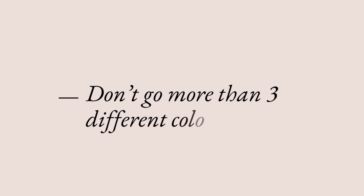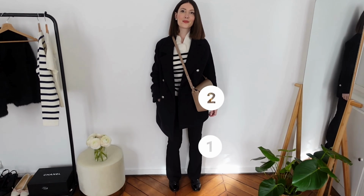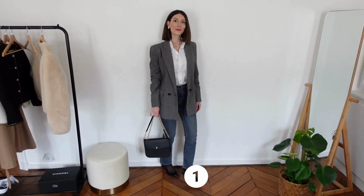And the last thing to avoid is to go more than 3 different colors in your outfit. If your shoes and bag are not from the same color, make sure that you are not wearing more than 3 different colors in your entire outfit. Just make sure that you are not going over 3 different colors in your outfit.